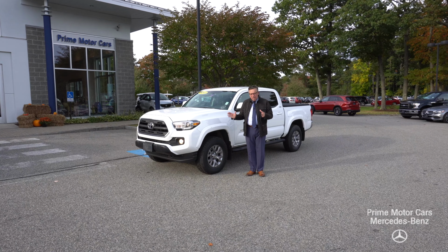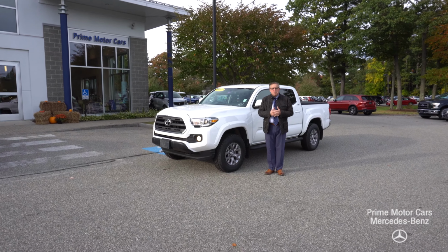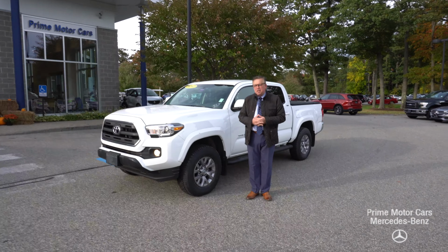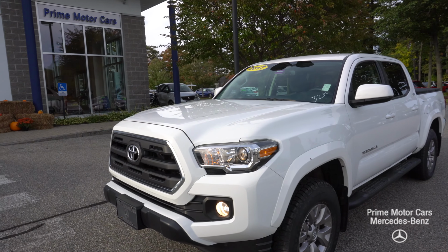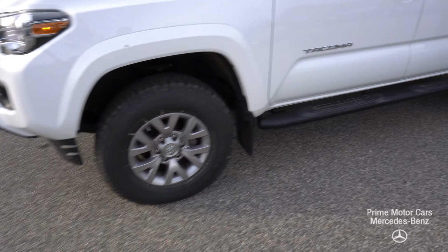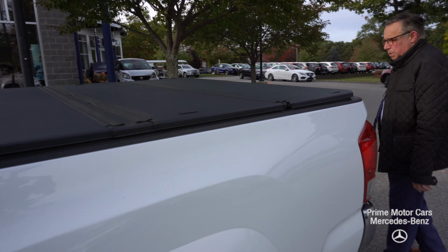We've been working together on this 2017 Tacoma, a real in-demand truck. We were lucky enough to take in trade on a new Mercedes-Benz SUV. 32,000 miles, it's a 2017, still looks like new. Nice tonneau cover back here, that's a nice option. Really is just beautifully done.